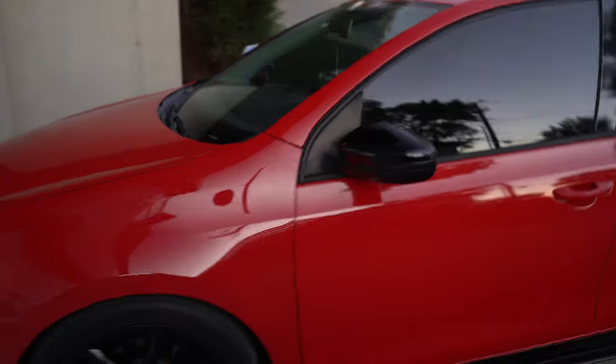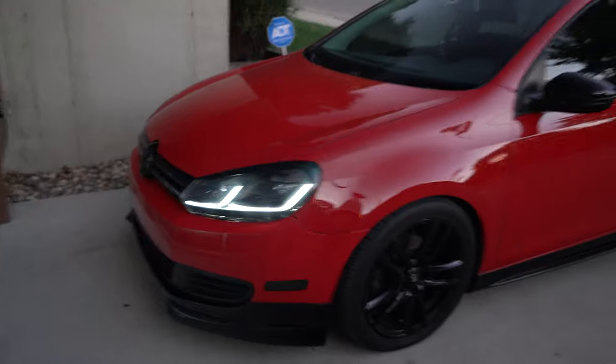As you can see, it is 7:04 in the morning. The sun's not even up. I mean, look at this. Yes, I'm taking my car to work. But anyway, this is what she looks like.